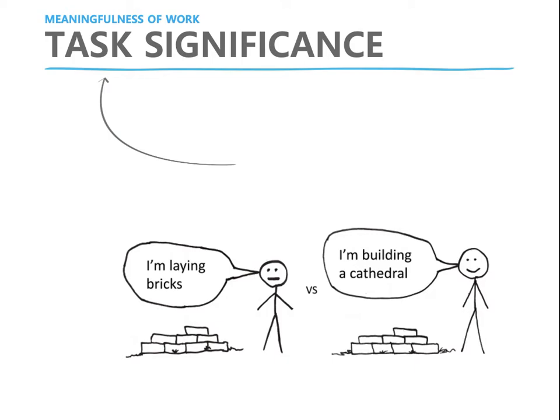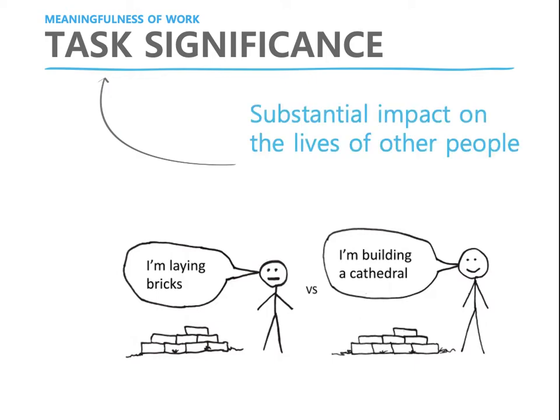So you can look at this. I like this graphic because on one hand, someone's saying, I'm laying bricks, right? I'm just putting these bricks together, no big deal, versus someone else says, I'm building a cathedral. A lot of times it's just how we frame the tasks that people are doing. By telling them how important they are and what good they're doing, we can really help to improve their overall job satisfaction.